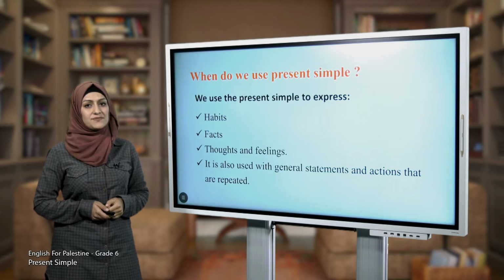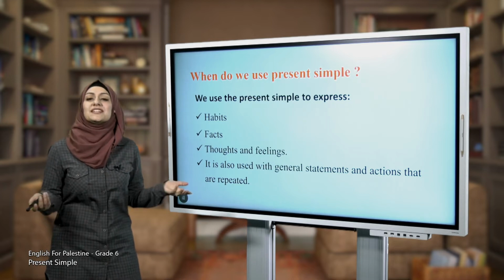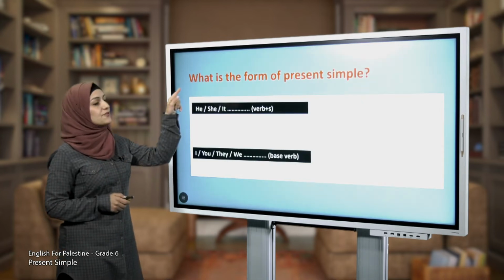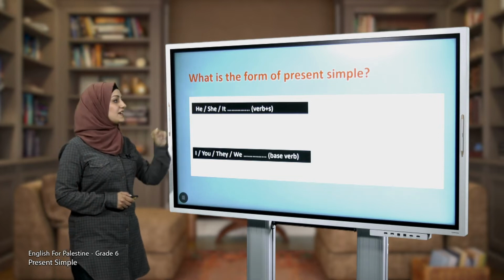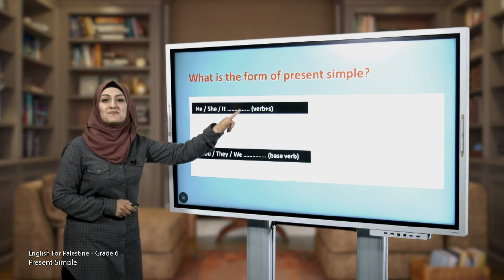Now you are asking yourself, how can I form a sentence with the present simple? Or what does the present simple look like? I will give you the answer. Let's go. What is the form of the present simple? If you want to say a verb in the present simple, remember to add s to the verb if the subject is he, Omar, she, Layla, it, the cat. Loves milk. He loves milk. Layla loves milk. The cat also loves milk.